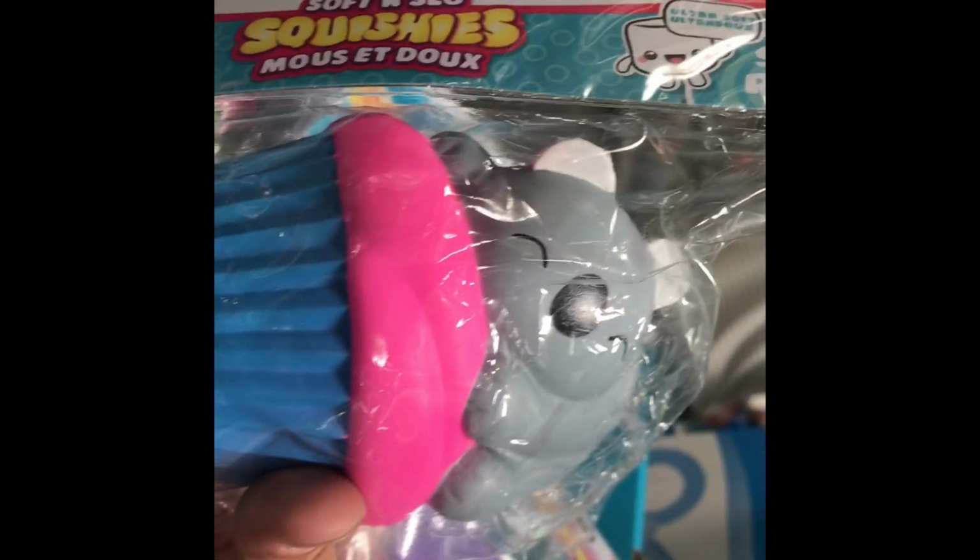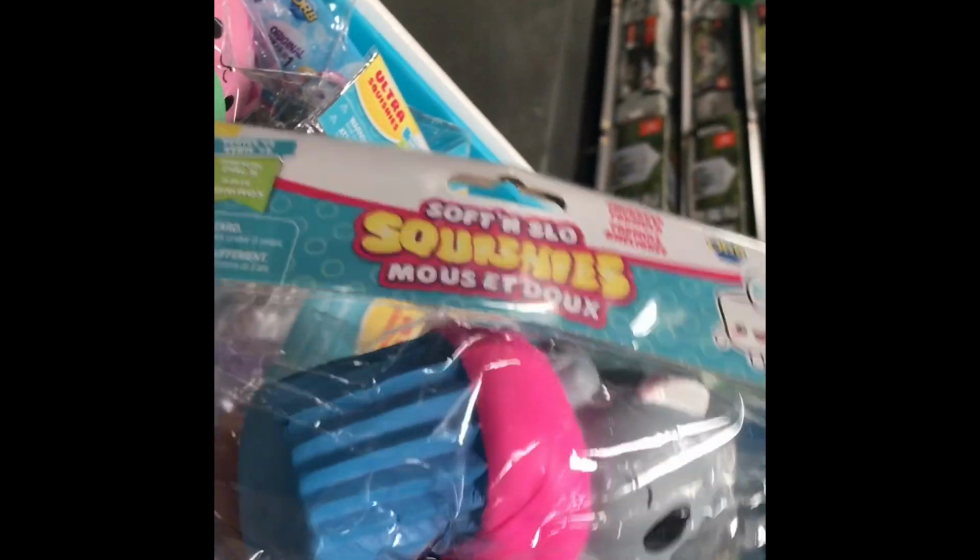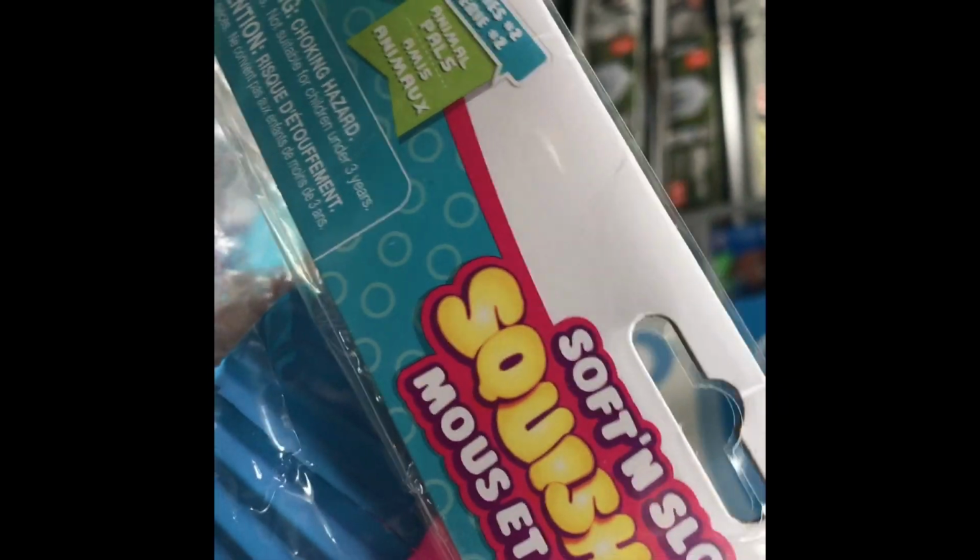Oh, here we go. This is new. We had this with a cat, I think, but never with a... Nope, we had it with a bear, but not with a koala. So, cupcake with the koala on it. This is Series 2 Animal Pals. I love Animal Pals. That's adorable. Let's see what else we got.